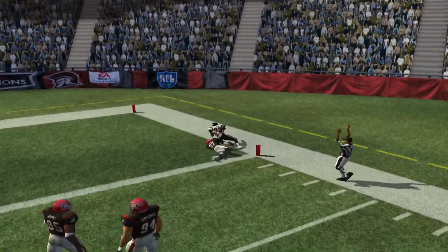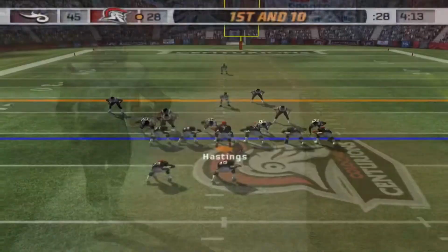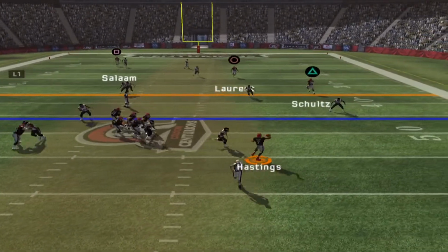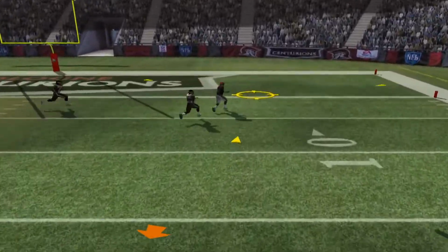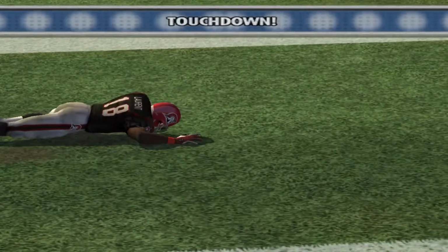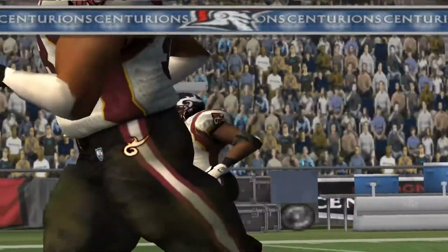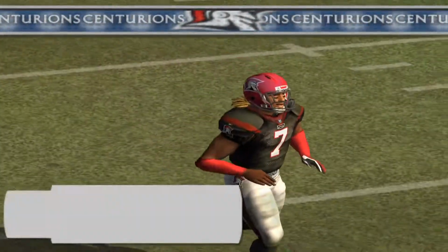And that's an example of how to use your personnel in the red zone. He'll pass on first down. Pressure, fires this one deep. He made the catch. Touchdown. And it's not finished yet. And the long pass goes for six on a probable blown coverage.